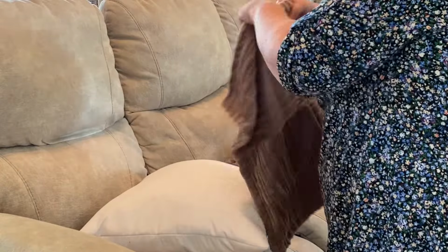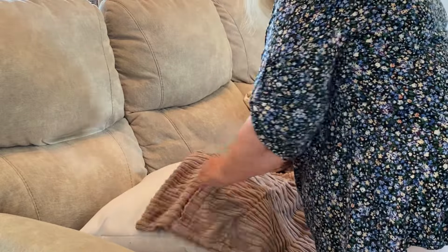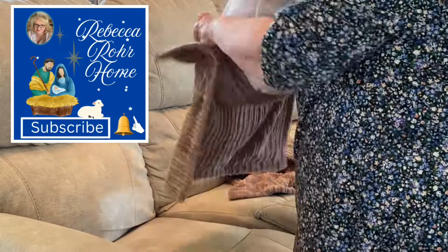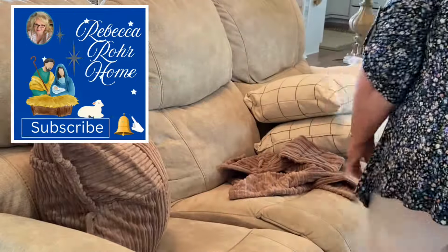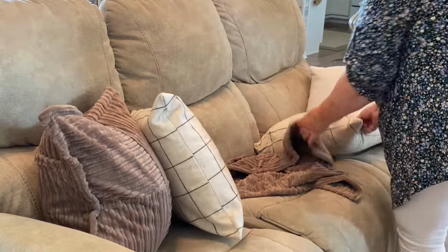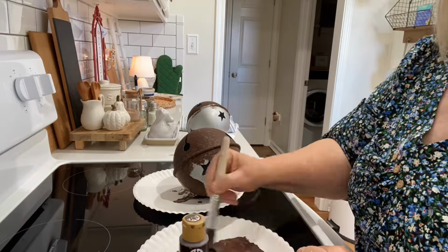After adding my pillow covers and my throw blanket, which is one that I had used back in the fall, I just love this brown color, so I wanted to bring it out of the guest bedroom and in here for the winter time.